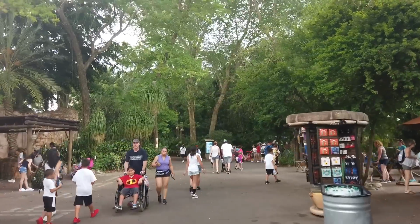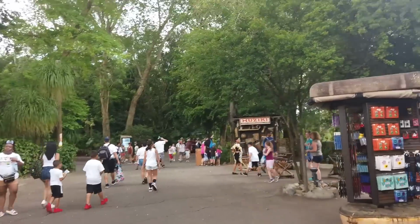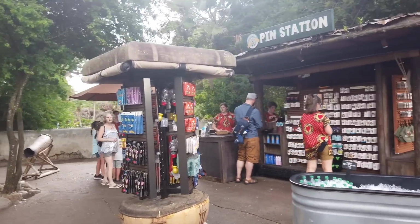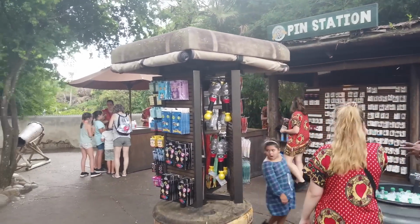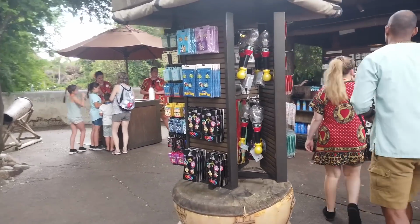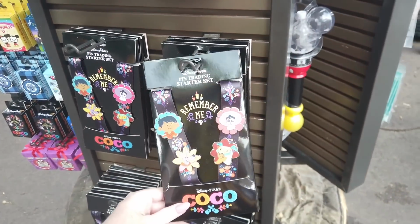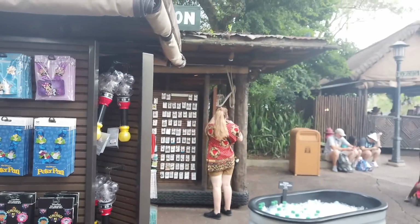This direction, also just to the right when you enter from Discovery Island, is the path to Asia. But before you head that way, there are a few cute little spots that you definitely don't want to miss as you're walking by. One of those spots is the pin station, which is going to have a bunch of different pins that you can get. I see the Coco set right here. If you don't think I already have this, you'd be sadly mistaken. But definitely a good stop for pin collectors, and they're closing up, it looks like, because the rain's about to start.